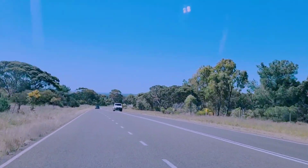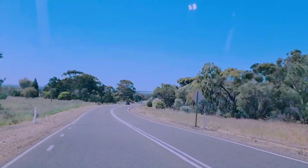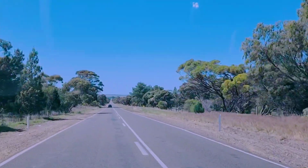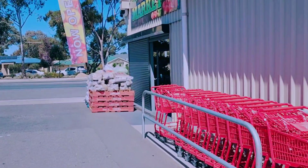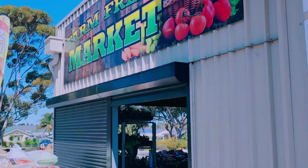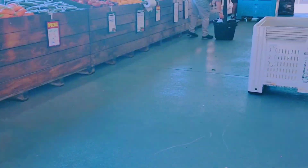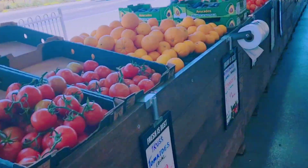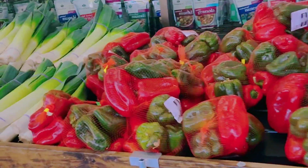We are heading towards Manhattan Zoo. Actually, they changed the entrance. So guys, I am now heading into the fruit and vegetable shop. I've never taken you in there before, but I'm always showing you passing the fruit and vegetable shop. So this is where they have everything that you could ever want.